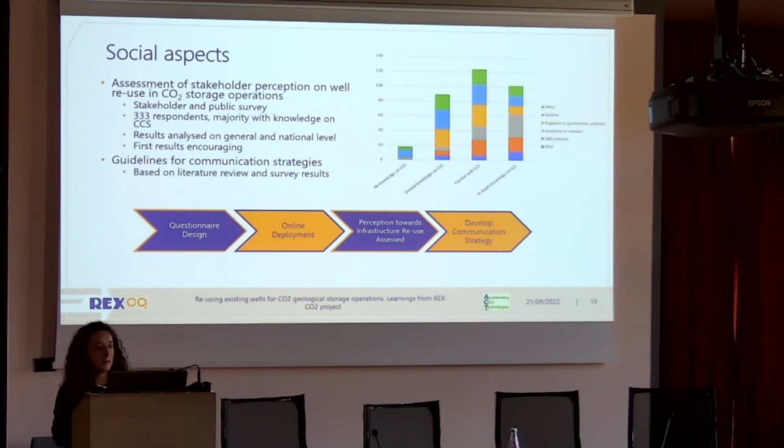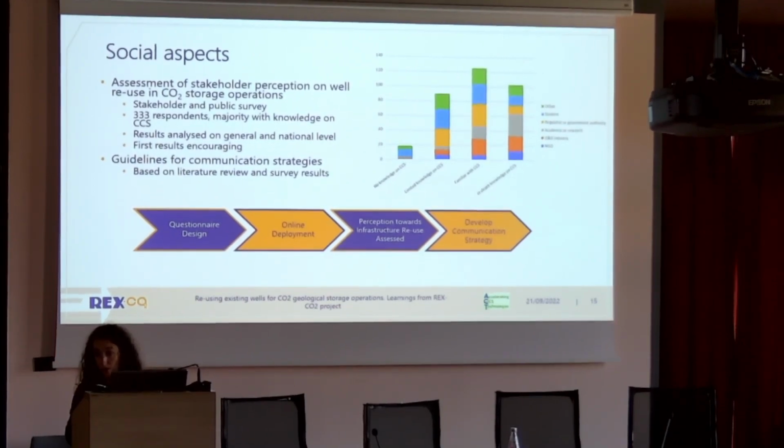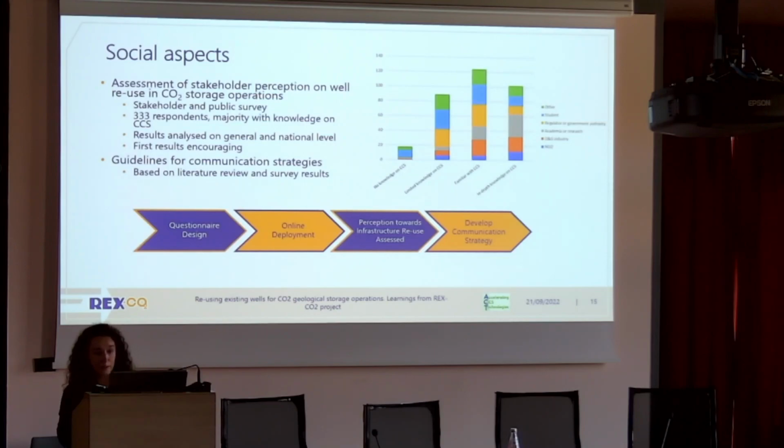The social aspects were assessed through a stakeholder and public survey on well reuse. We had a small target for the survey. We had 333 respondents, the majority with knowledge on CCS, but we had a first result on the perception of well reuse in CO2 storage from stakeholders, which is very important. This is the first of its kind in our participating countries. And the initial attitude was positive. Based on that, and based on a literature review, we have made some guidelines for future communication strategies.